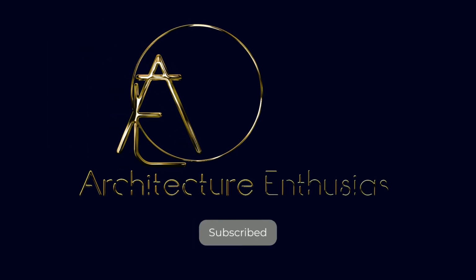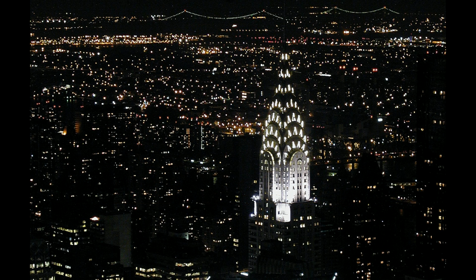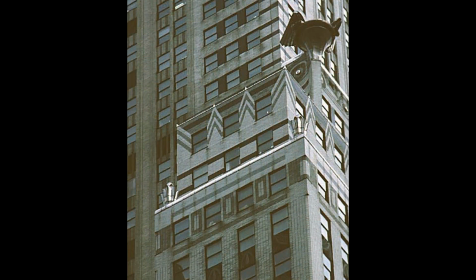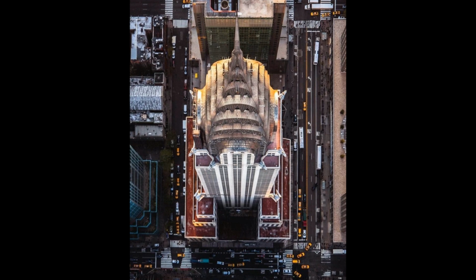The Chrysler Building is a super tall skyscraper in New York City. It's the first super tall building built in the world. Super talls are defined as buildings higher than 1,000 feet. The Chrysler Building is considered by many New Yorkers as the most beautiful skyscraper in the city. It stands 1,047 feet tall and has 77 floors.